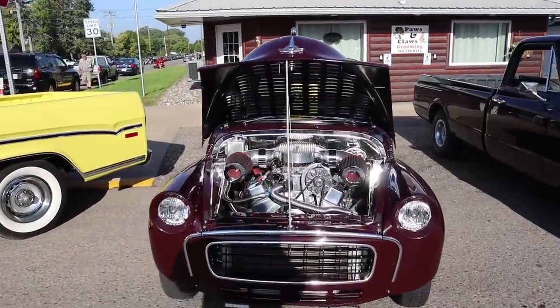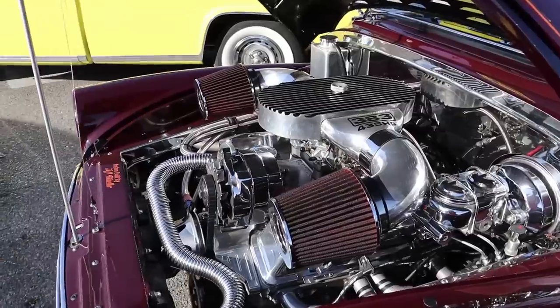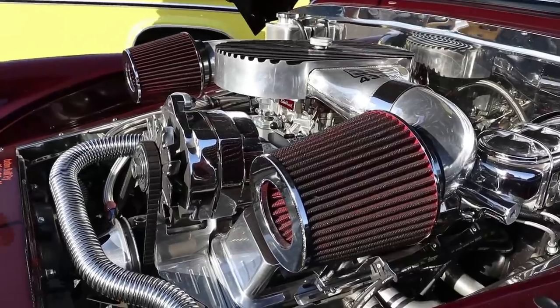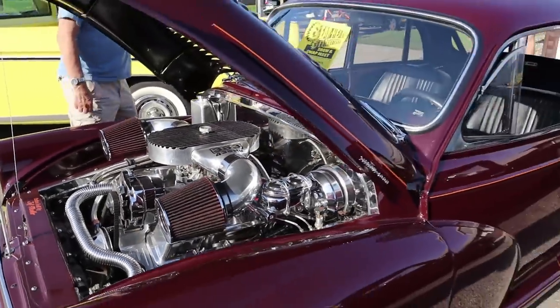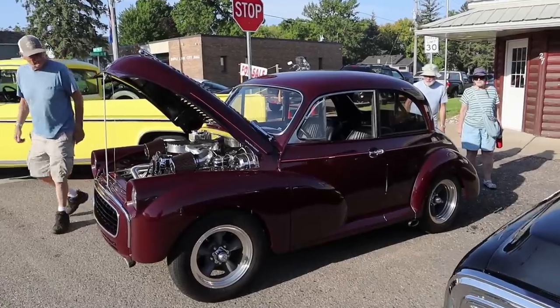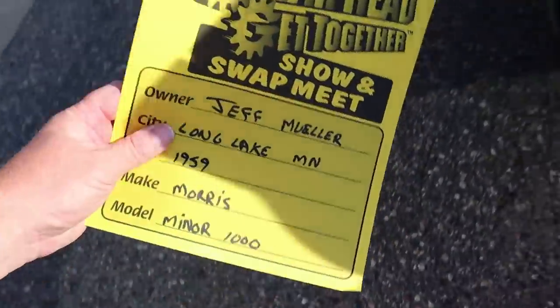Look at this. .383 stroker. 1959 Morris. Uh-oh, their car just flew away. Told you it's a little windy today. Go ahead and grab this for him.